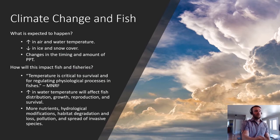So, climate change and fish. So what is expected to happen? So we know that there's going to be an increase in air and water temperature. There'll be a decrease in ice and snow cover, and there'll also be changes in the timing and amount of precipitation that's going on. So how will this impact fish and fisheries?